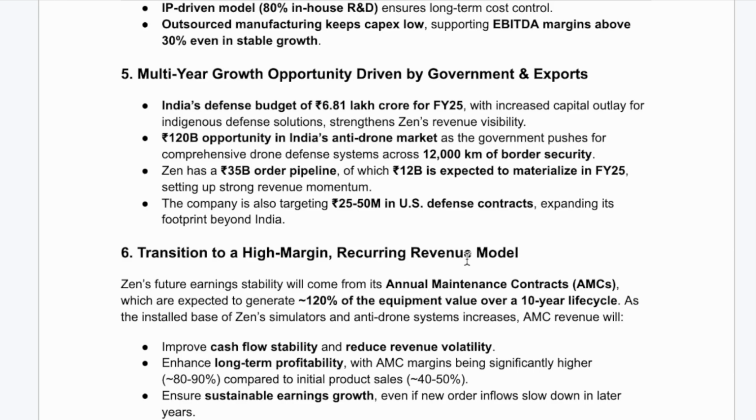Zen already has a 35 billion rupee order pipeline, of which 12 billion rupees is already expected to materialize in this FY25. So there is a clear order book in the near future, as well as a good vision that it is going to continue for the next 5 to 10 years when it comes to Zen's order pipeline.